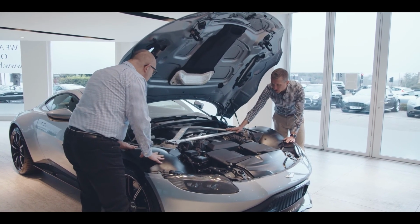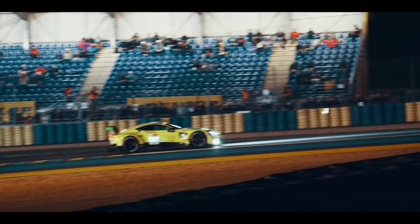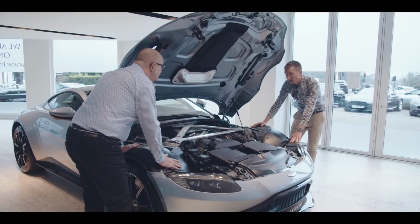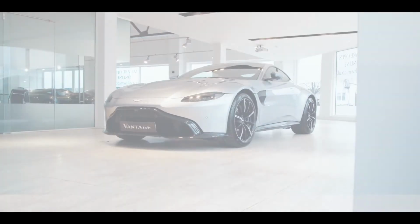But Vantage is just such a strong chassis, which is why it's been so successful in World Endurance Championship racing. And of course, for 2020, it actually won its class. So it's just a fantastic platform.